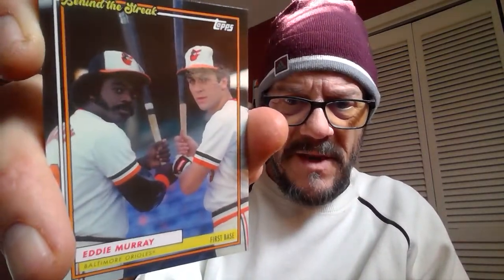There's Behind the Streak, man. This is a cool one. Different edges here, Behind the Streak. That's Brooks Robinson, the human vacuum, the old third baseman for the Baltimore Orioles, maybe the greatest third baseman of all time. Arguably in his time, obviously one of the greatest up there. Mike Schmidt and Brooks Robinson were always considered the best at that time.